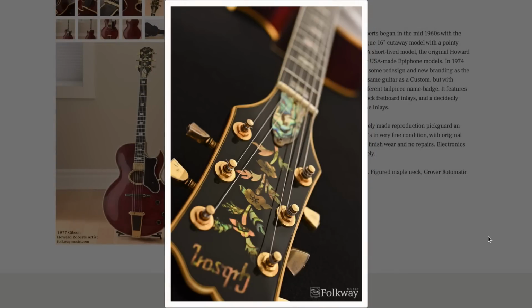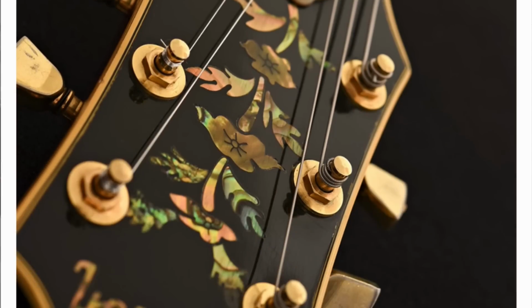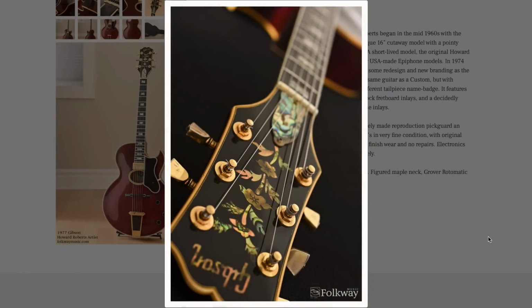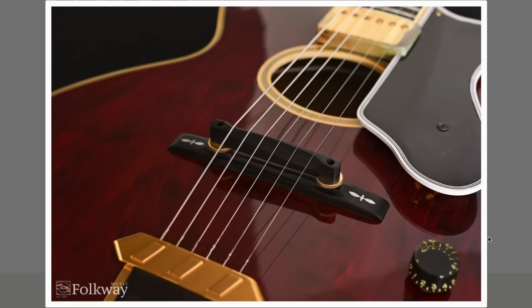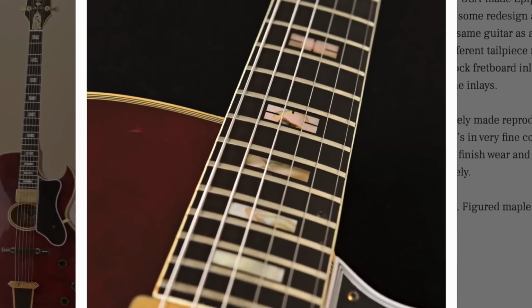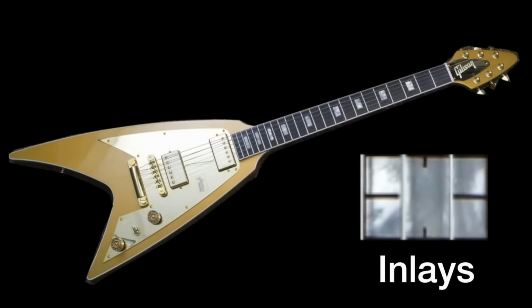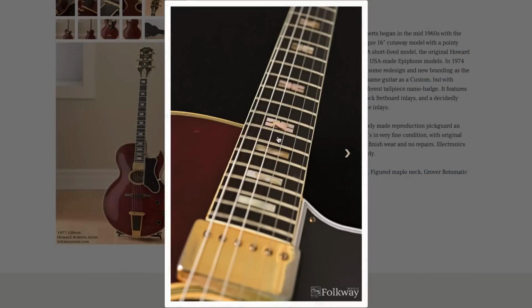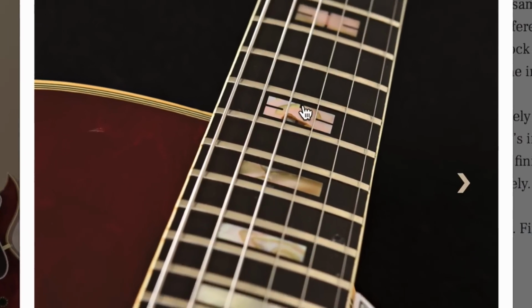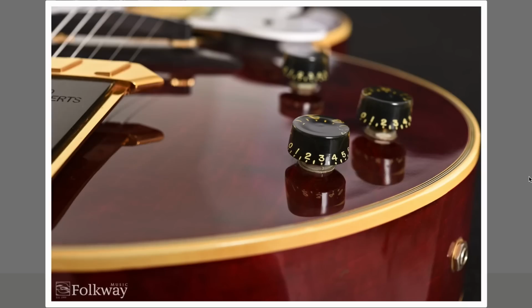And oh man, somebody even put an abalone truss rod cover on this one to match the abalone in the headstock. I never realized that was abalone. And of course, you get your floating bridge on this, just like any other high-end arch top. It looks like a maple back and sides, but I've always loved the inlays on this thing. Back in my Modern Flying V episode, I suggested that they should have used these style inlays on it. The only difference between these and the small blocks is they have these little black slits in them, but it makes it look so stylistically cool.